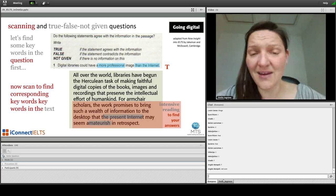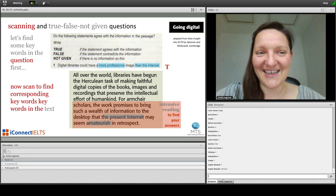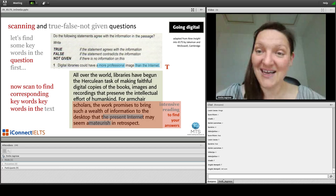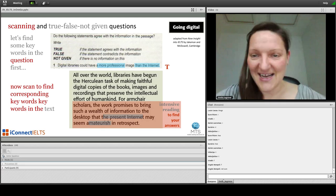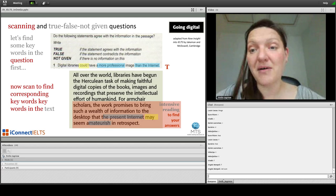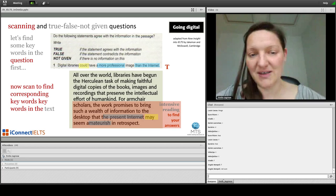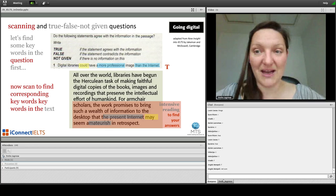And here we have the same message given to you from a different perspective. So the first question is about libraries being more professional than the internet. The text tells you that the internet may seem amateurish, right? So here, what I would also like you to see is how grammar is parallel as well. Could as a possibility, may as a possibility. So they are saying in the text that the present internet may seem, look, amateurish, yes? In retrospect, in comparison.